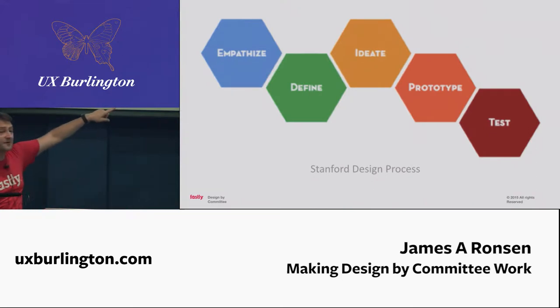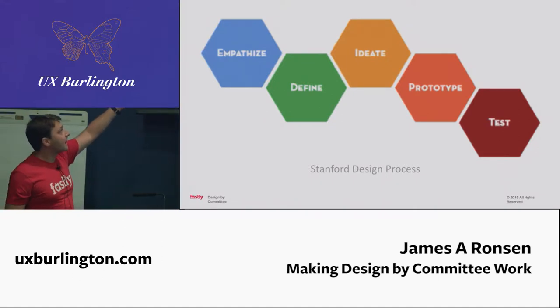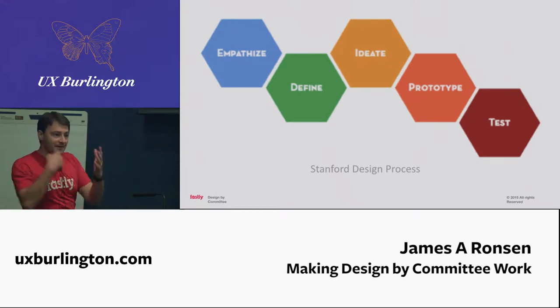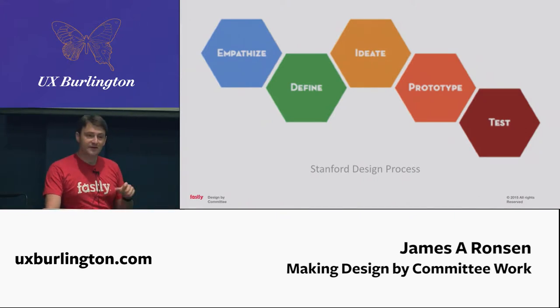So this is called the Stanford design process. I think a lot of people in this room may be familiar with it or something very similar to it. And I think with the products that we've just seen, they started at ideate. They heard a problem and they started coming up with solutions immediately. They failed to empathize with their users, that first step. So they solved a problem, but they didn't solve the right problem or the right people's problem.